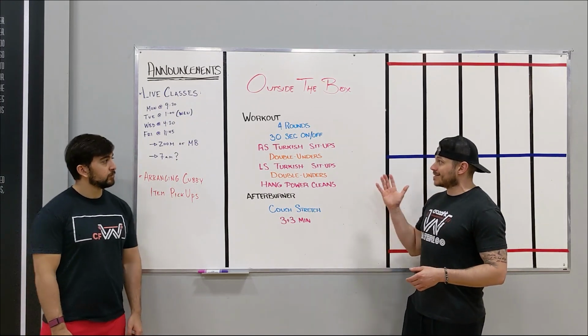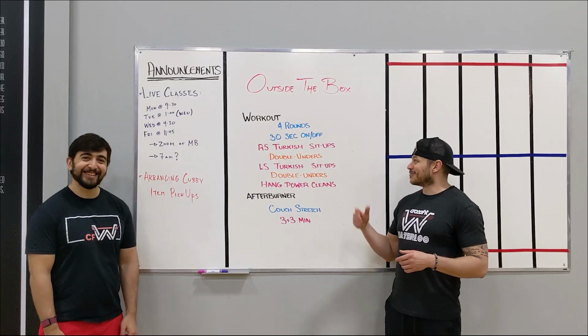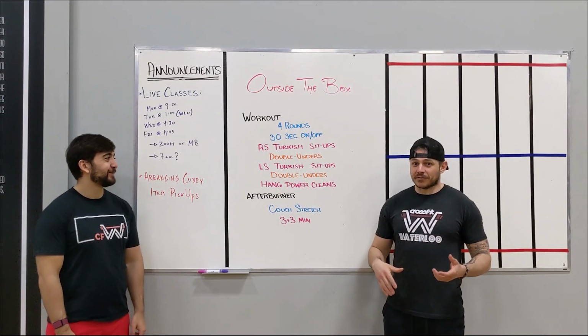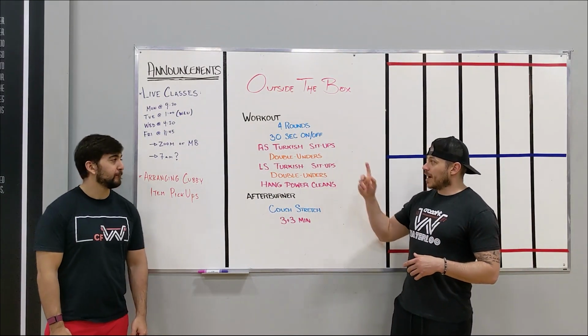The first movement is a Turkish Sit Up. That's a tongue twister there for y'all. On the right side, you're just going to try to keep on moving on that right side. We'll go over that in the demo video. Great core movement. Next we have double unders.